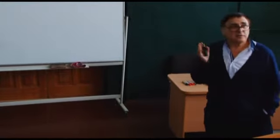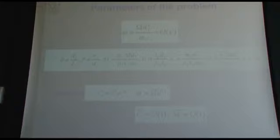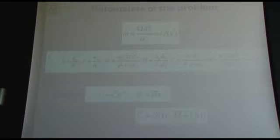Okay, now the parameters of the problem. First, let me introduce this guy. This is the dimensionless frequency of the thermal wave. Remember, capital Omega is the frequency of the wave. So small omega, lowercase omega, is this guy, dimensionless in thermal time units.